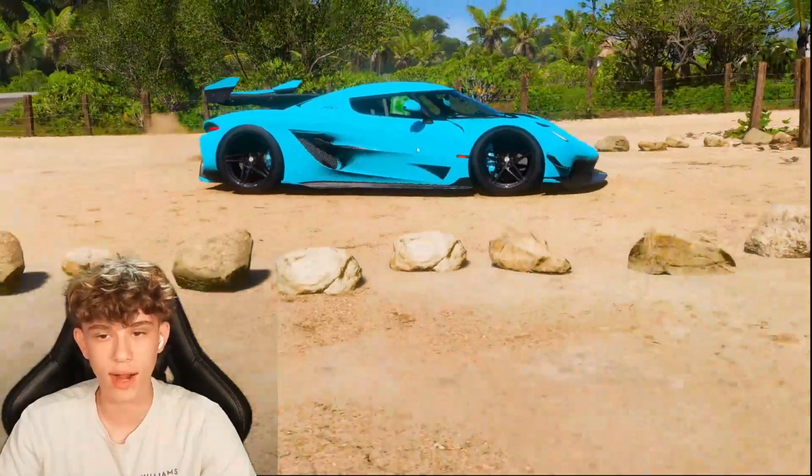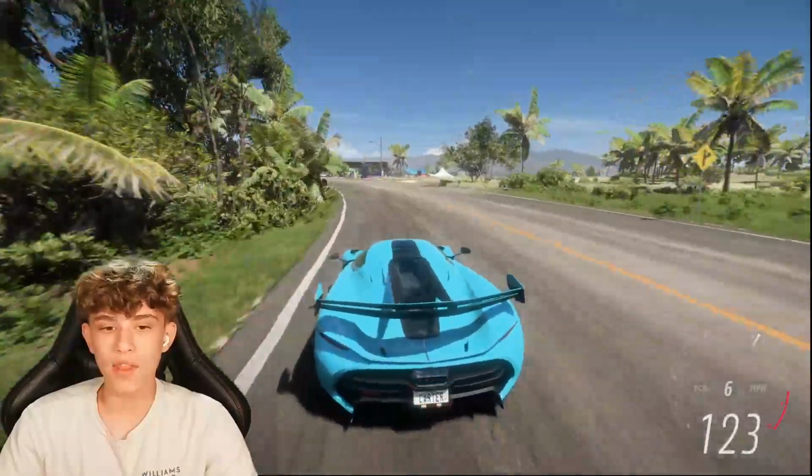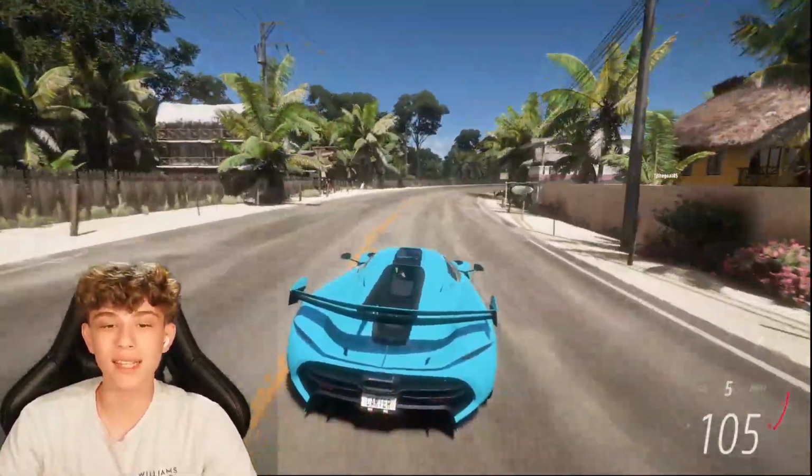I think they could be a bit more aggressive, but that does mean the Jesko gets a point for the first category being appearance, and the Chiron is at 0 points right now, but the drag race could change that up. Let's go test acceleration.